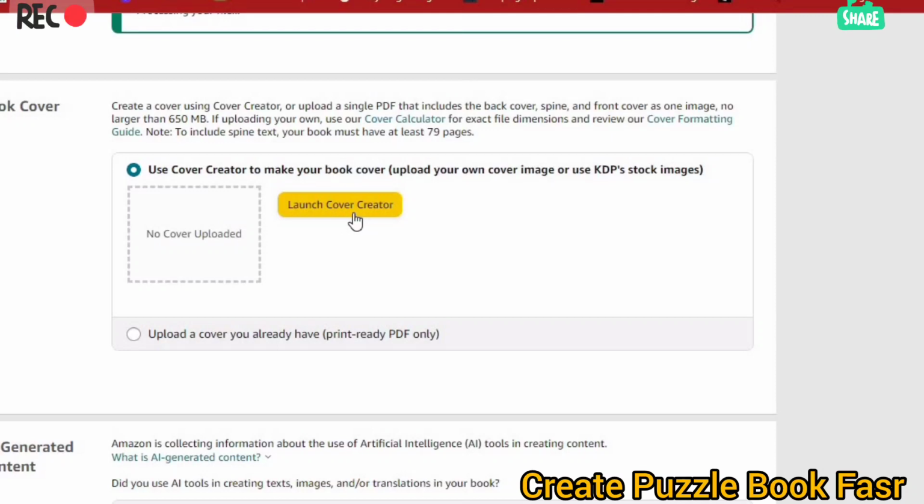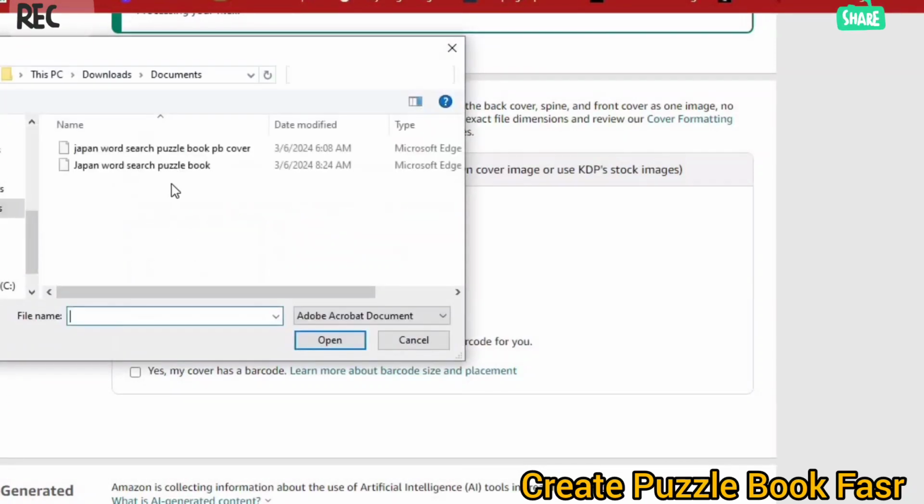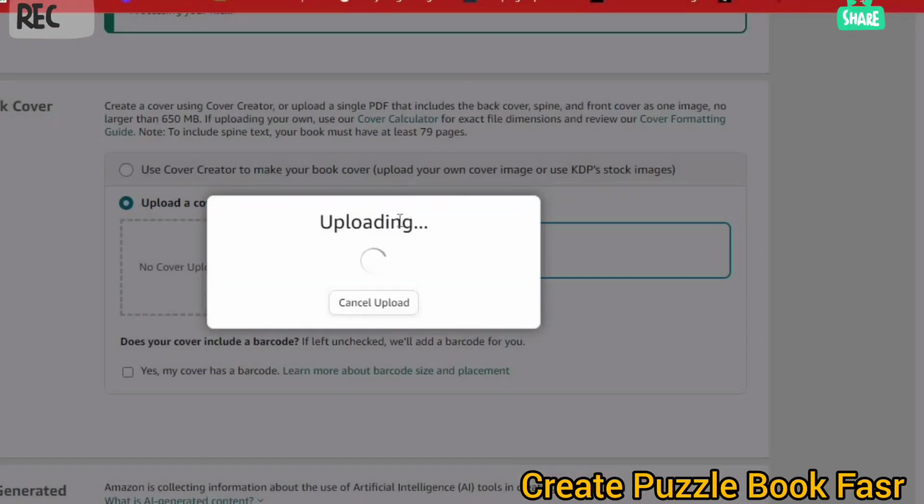So move to the next one. If you want to design your cover on Amazon itself, you click here. Or if you have your cover design already, just like the way I designed mine that I showed you in the other video, just come here, click on the bottom one that I click now, and click upload, and it's going to open my folder where I have my file. Then I'm going to pick and upload my paperback cover. So this is my paperback cover right here. I click it right there. It's uploading right now.